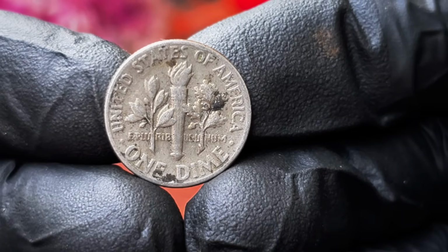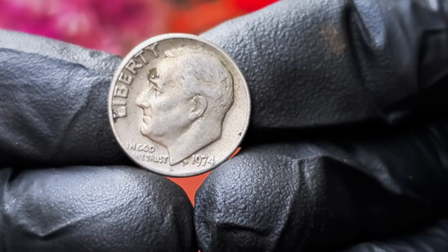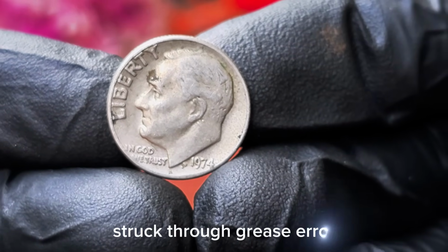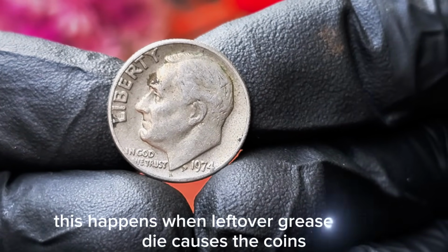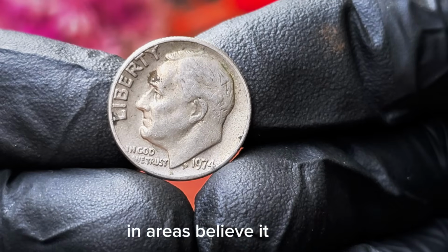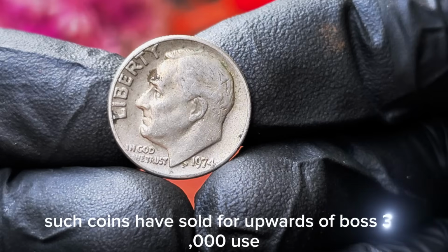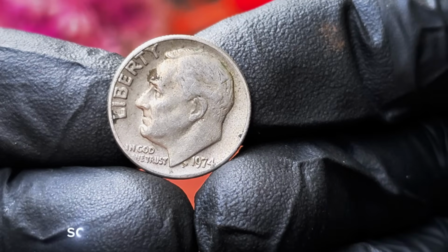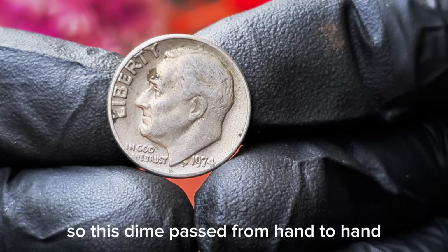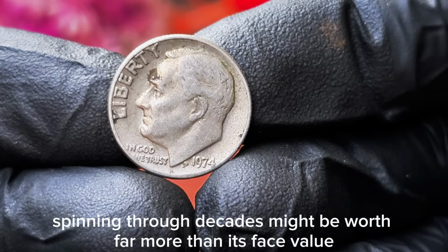And here's a fun fact. Some collectors have found 1974 dimes with what's called a polka or abri, struck through grease error. This happens when leftover grease on the die causes the coin's design to appear faint or incomplete in areas. Believe it or not, such coins have sold for upwards of $30,000. So this dime, passed from hand to hand, spinning through decades, might be worth far more than its face value.